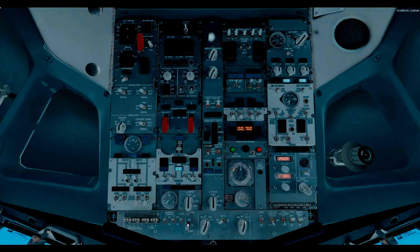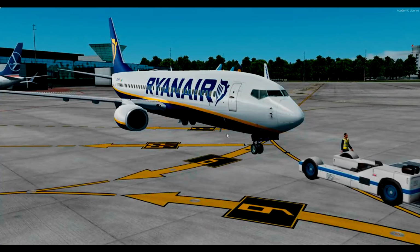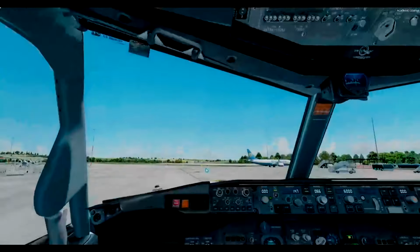Take off the bleed. 36,000 is our cruising altitude. Everything is all good. Tow truck disconnected. Bypass pin removed. Right forward overwing, I don't think they're off. Yeah, they're back in their place. We'll double check in just a second.